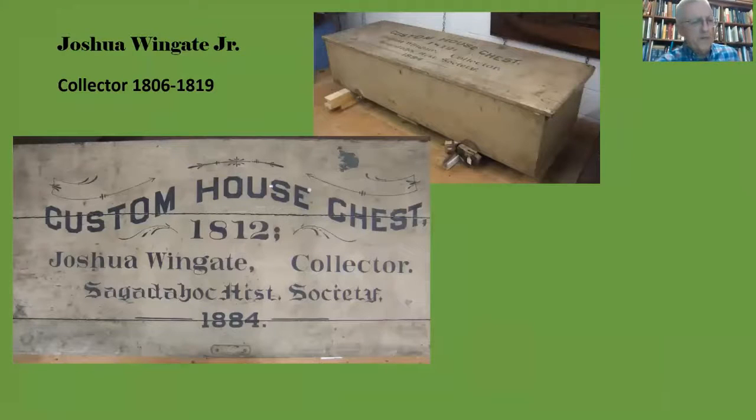I'm going to give you a couple of examples of the early collectors. One of them is this guy, Joshua Wingate Jr. He was a lawyer from Hallowell, a Harvard graduate, and he had caught the attention of a Revolutionary War hero, General Henry Dearborn, who lived in Gardiner. And when Dearborn became the Secretary of War for President Jefferson, he brought Wingate to Washington with him for a nice position in the War Department. And Wingate married Dearborn's daughter, Julia.